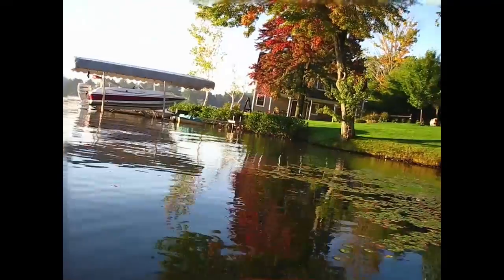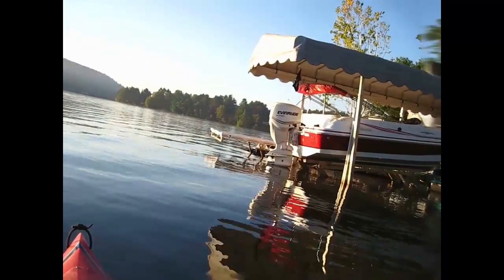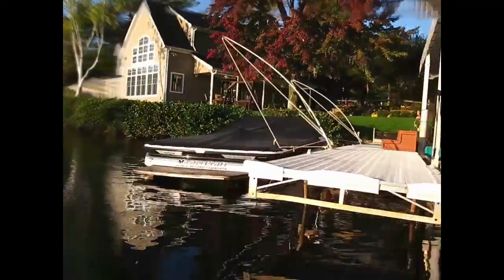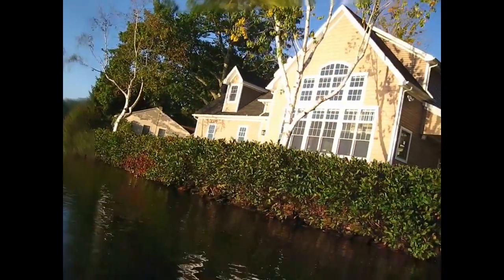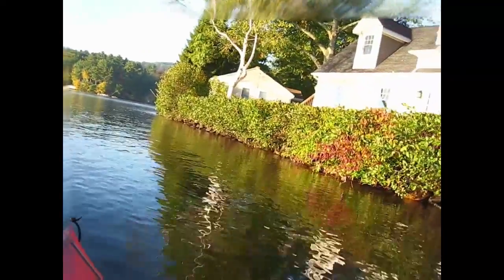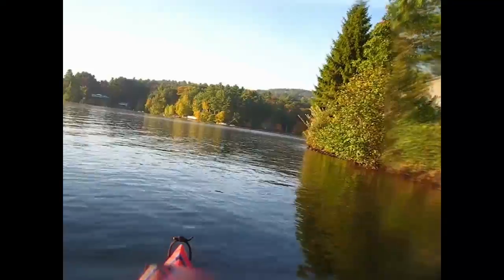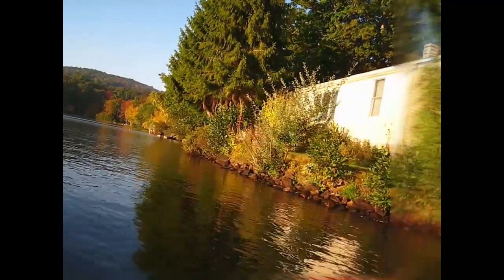And coming out of this cove, got another place that's right next door to what used to be the public beach. Speedboat. Mastercraft. The house next to the public beach.